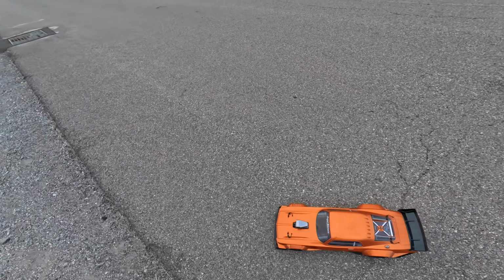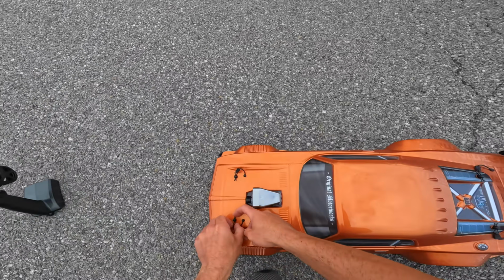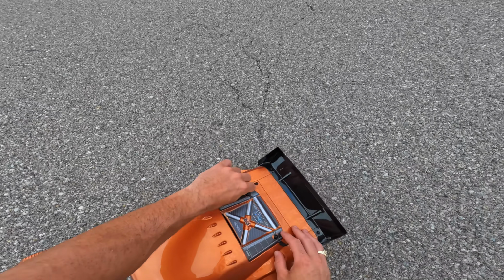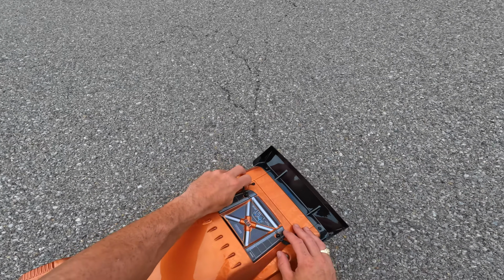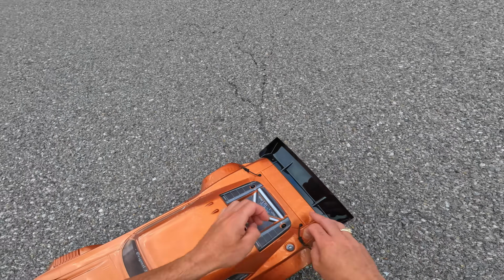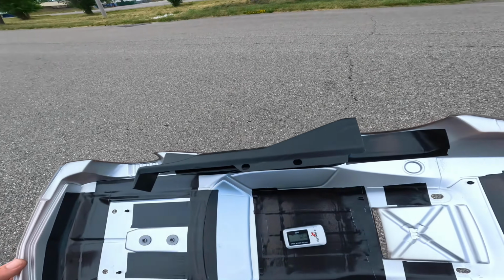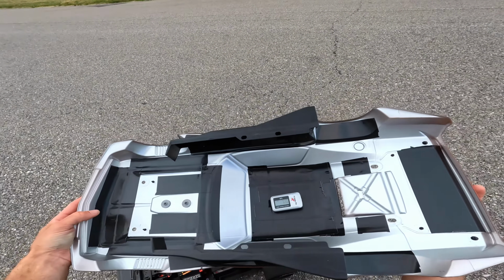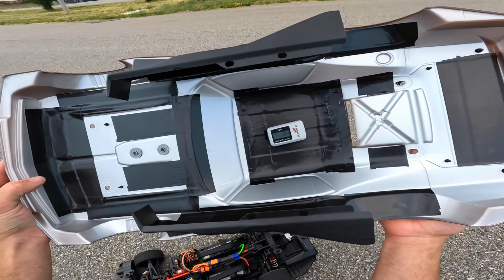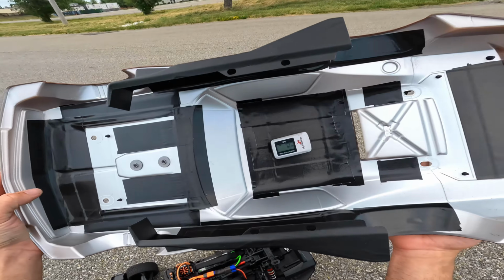I do have two 6S 4500 milliamp batteries with me that have been very good performers over the years. They are quite old, but they have no signs of slowing down. These graphenes do pack quite a bit of a punch, but they are smaller. But together, I mean, it's a 6000. Would you look at that? 62. I guess everyone gets the same speed. So I guess these batteries are doing what they're supposed to do.